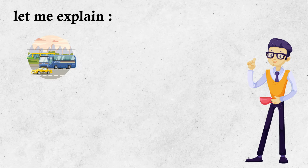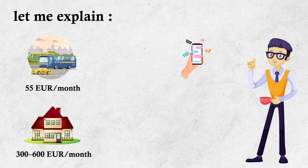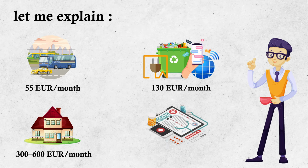Naturally, for public transport, you will have to spend close to 55 euros per month. For accommodation, 300 to 600 euros per month would be ideal. Thirdly, for phone, internet, electricity or garbage charges, you will have to incur a cost of around 130 euros per month. And of course, for other expenses such as health-related expenses, for insurance or medication, you will have to spend around 36 euros per month. Please keep in mind that these are only estimates and can vary depending on the student.